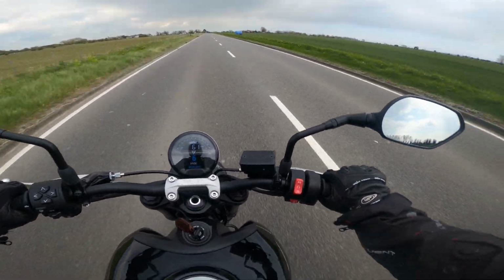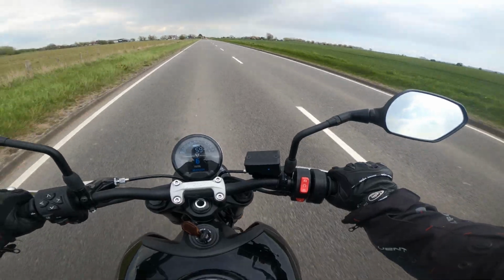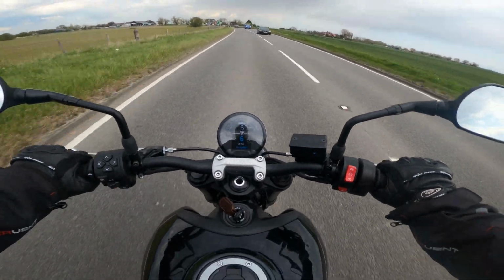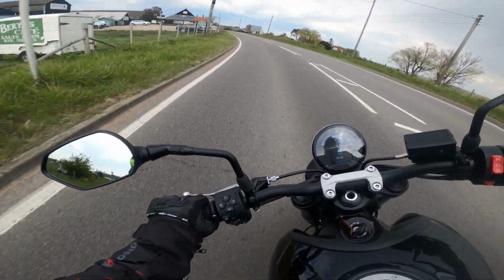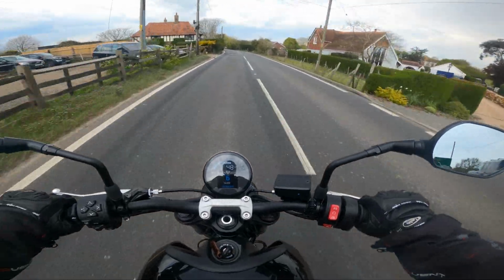This bike really does go. That is impressive. That is very, very impressive. Blimey, that is composed in that corner. It really is.